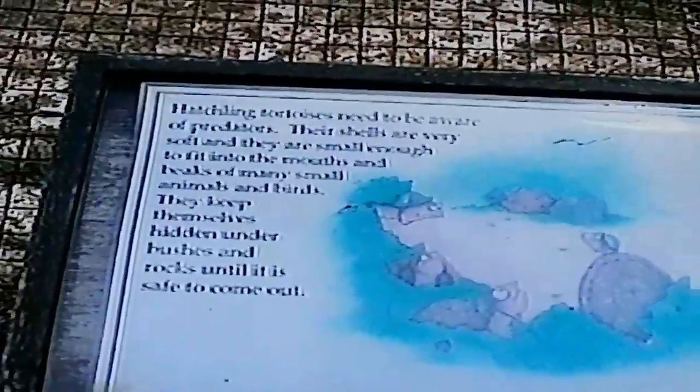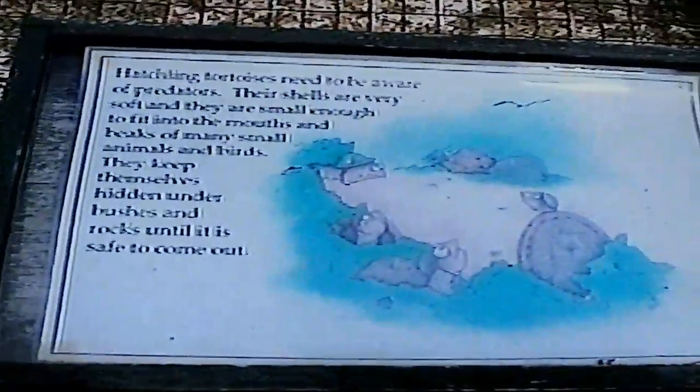Hatching tortoises need to be aware of predators. Their shells are very soft and are small enough to fit in the mouths and beaks of many small animals and birds. They keep themselves hidden under bushes and rocks until it's safe to come out.